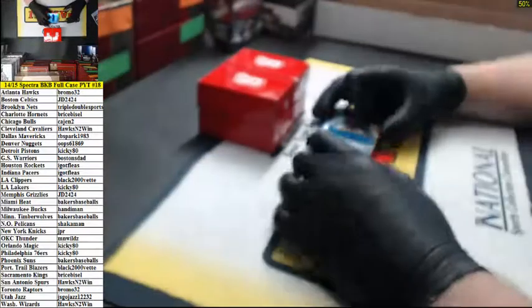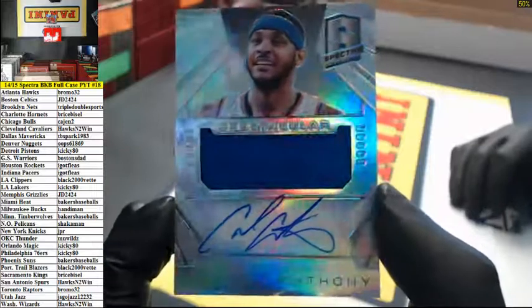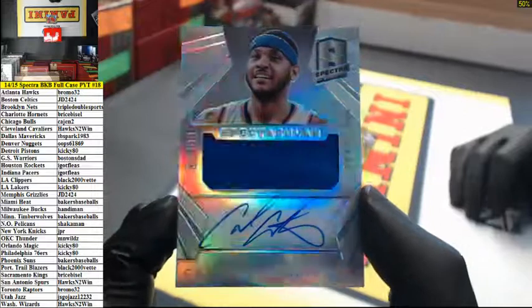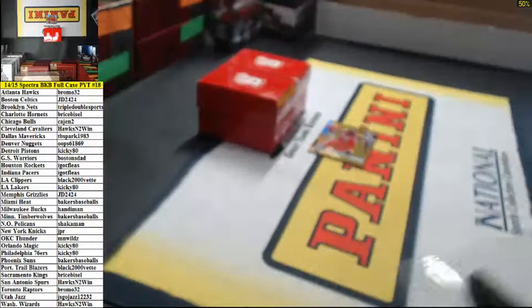Nice one here going out to the New York Knicks. 33 of 35. Spectacular on card auto, Carmelo Anthony. JPR. Nice one, JPR. Atta boy, Joey.